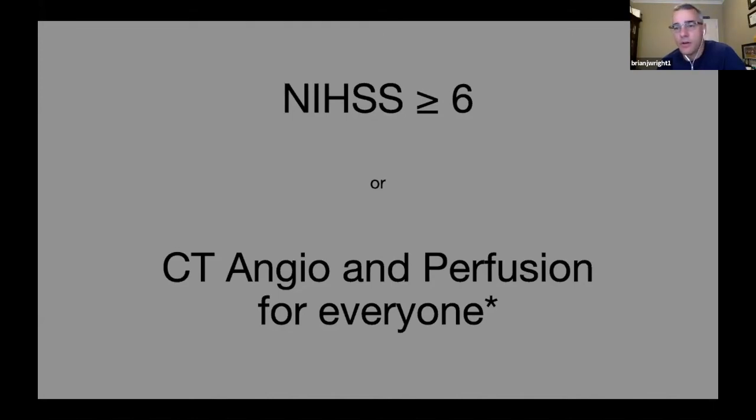up to 24 hours, I will probably get a CT angio perfusion on you to see if you're an interventional candidate. If you have isolated aphasia, I will probably get a CT angio perfusion on you. Other things like just paresthesias and facial droop, I'm not going to get an angio perfusion, but pretty much everything else I'm going to have a low threshold to. That's also going to depend on your shop and your interventional therapist and what they are willing to go after or not go after. My team's pretty aggressive and will go after some pretty distal lesions. So that reflects my approach.